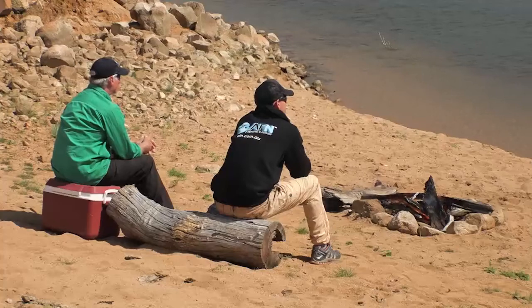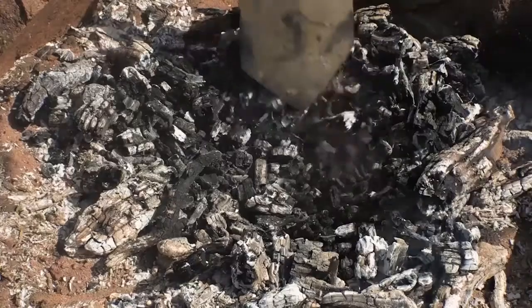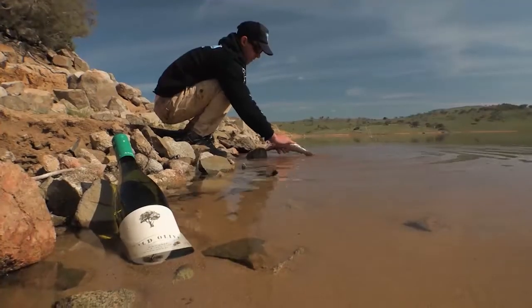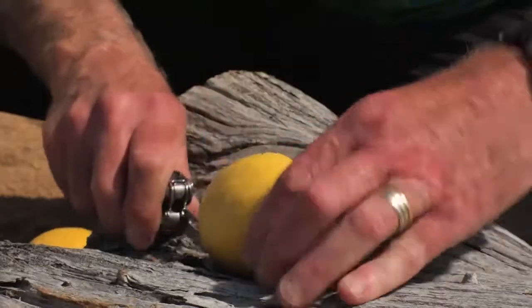When it comes to having your resident bushy with you, Trevor's always a great one to take along. He loves getting his fire going. He's meticulous with his preparation for food. And so he's definitely a must if you're packing for a feed at the end of a fishing trip.